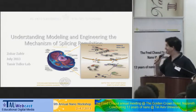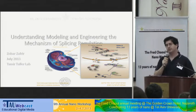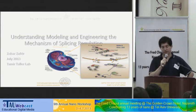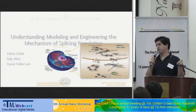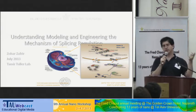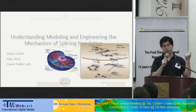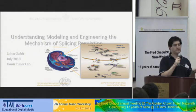You don't see it in the slide, but I'm going to present a poster about my current research, which is the study of splicing and the mechanism of splicing regulation. Splicing is a process in which pre-mRNA transcripts are being matured, and introns, which are intervening non-coding regions inside the transcript, are being spliced out, are being removed, leaving only the retained coding sequences called exons.